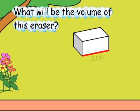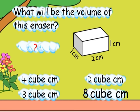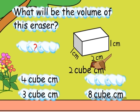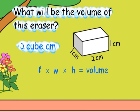The length of this eraser is 2 centimeters and its breadth and height are 1 centimeter each. What will be the volume of this eraser? 4 cube centimeters, 2 cube centimeters, 3 cube centimeters, or 8 cube centimeters. Two cube centimeters.